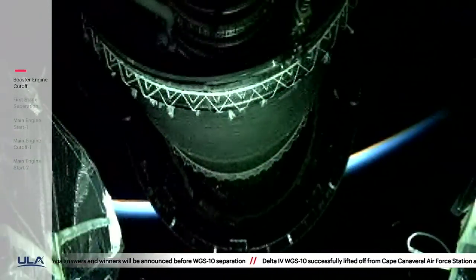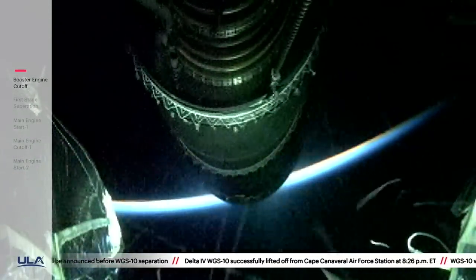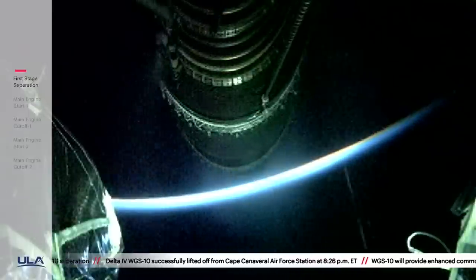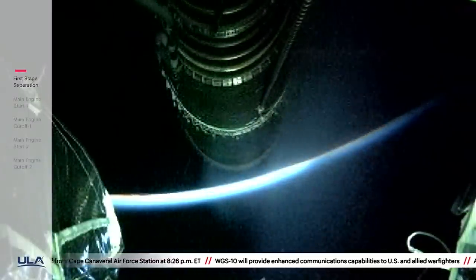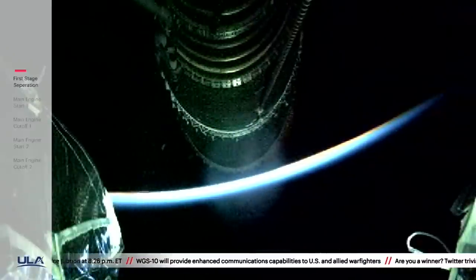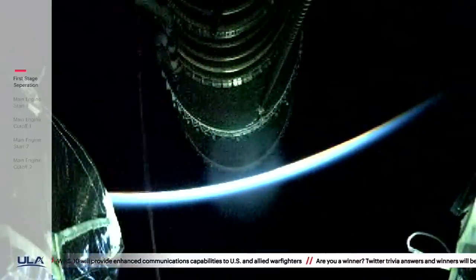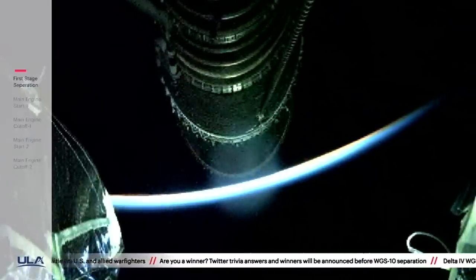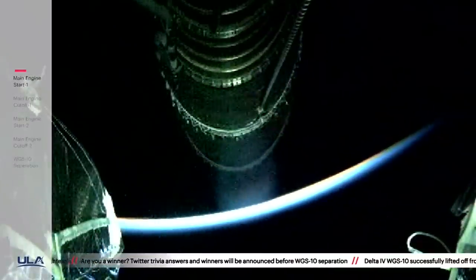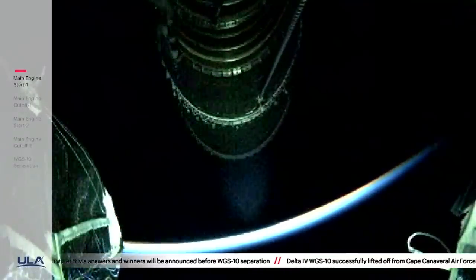Nozzle extension is deploying. We have pre-start on the RL-10, standing by for ignition. And we have ignition on the RL-10. Chamber pressure looks good. Body rates look good. This is the first burn of today's mission. This first burn will last approximately 15 minutes, 15 seconds.